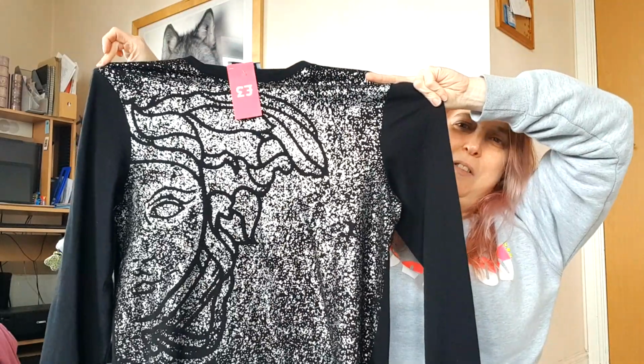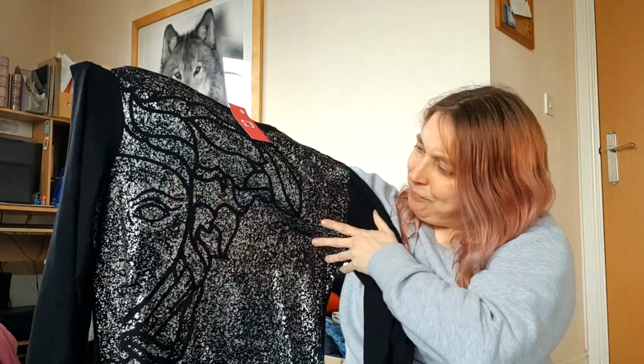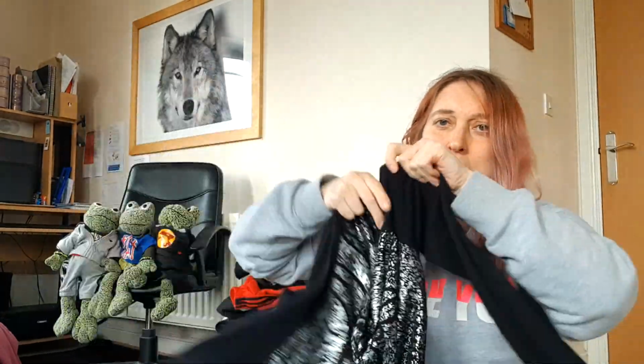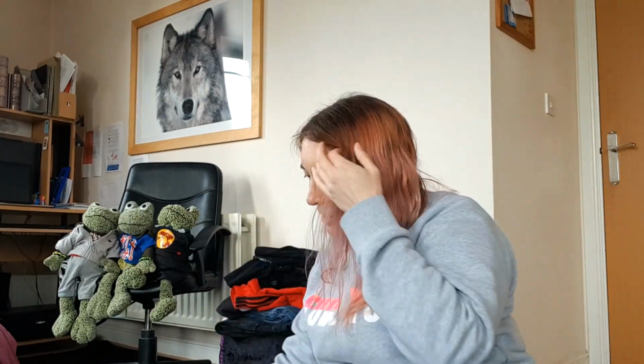I don't know what that's supposed to be a picture of. Is that a bull? Yeah, good chance I'll keep that. A nice long sleeve for knocking around the flat in while I'm working, instead of spending money on the heating system, is always a bonus.